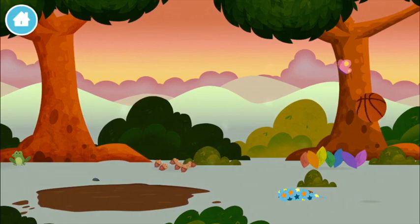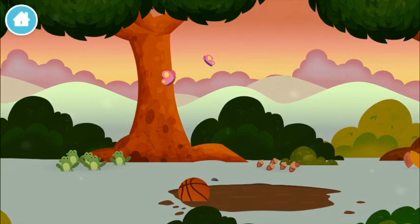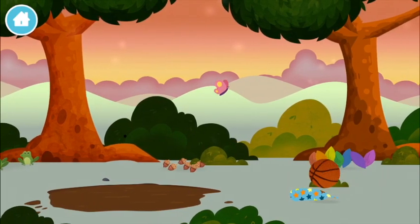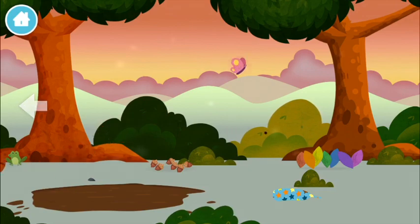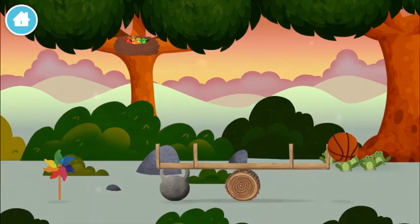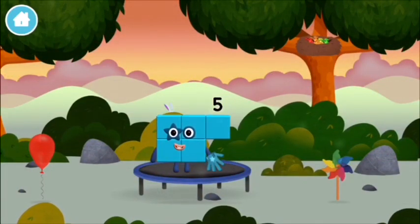Six acorns on the seven multicolored leaves. A basketball. You found a number block. Made a new number block. I love stars.